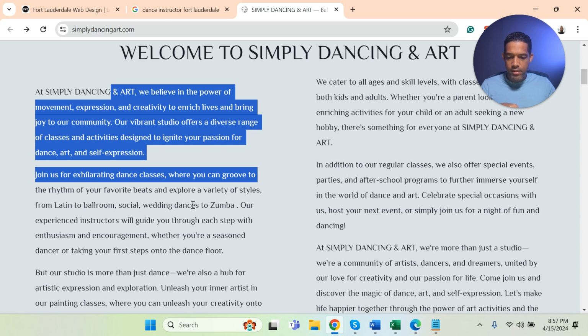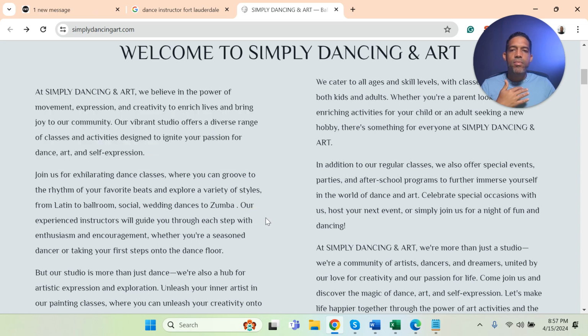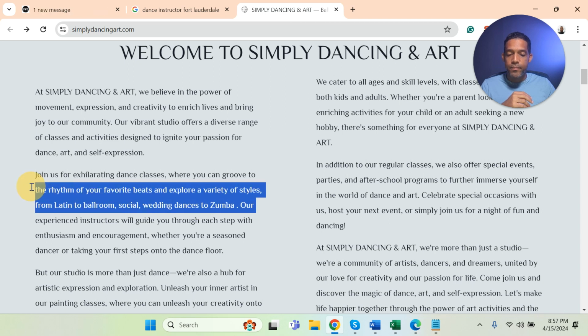Okay, so right here they mention a variety of styles from Latin to ballroom, social, wedding dances to Zumba. So they provide a bunch of different services, but check this out. The only way you're going to know what types of dance classes they provide is either by contacting them, which they haven't made too easy because they haven't shown us a phone number, they don't have a chat, they don't have a form, or you would need to come down here and actually read this. So in other words, they're not making it easy.